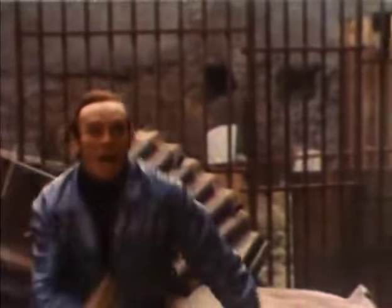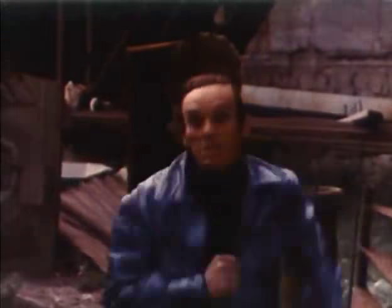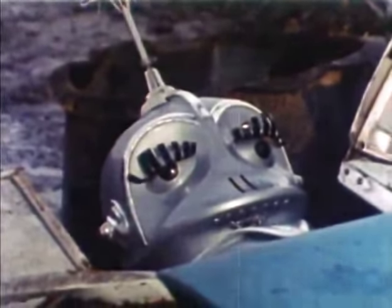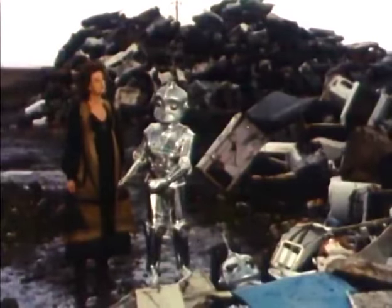Oh, Tilly, my precious Tilly. He won't make it in time. Tilly. My darling, light of my transistors. Tilly, sweet little Tilly. Thank heaven he made it in time.